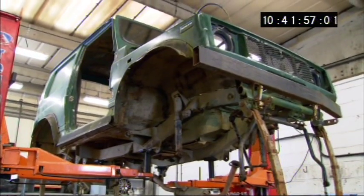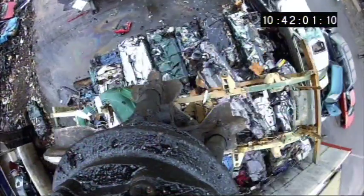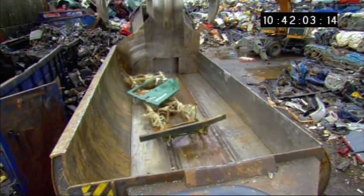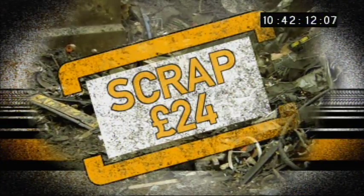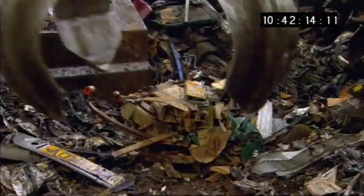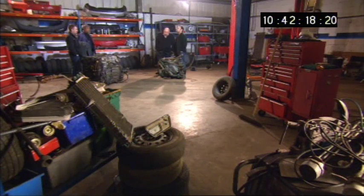A last-minute phone sale of the Samurai body shell for 75 quid means that Frankie and Ben have little to weigh in. Nonetheless, the 187 kilos remaining equates to another 24 notes in their coffers. It's been a close-fought challenge, but who'll be crowned the bargain basement kings?